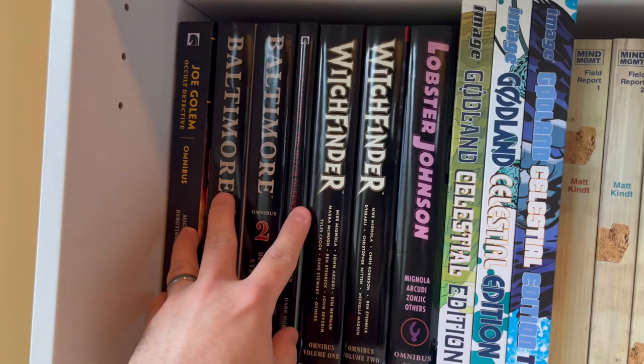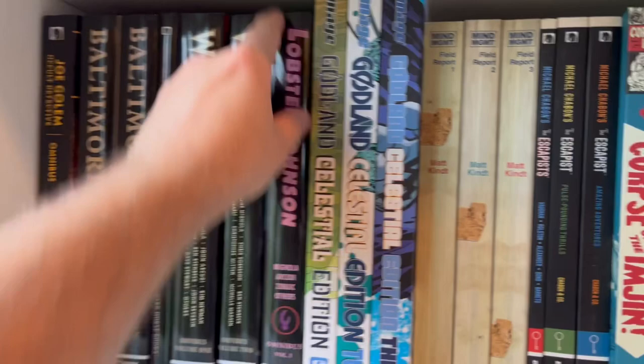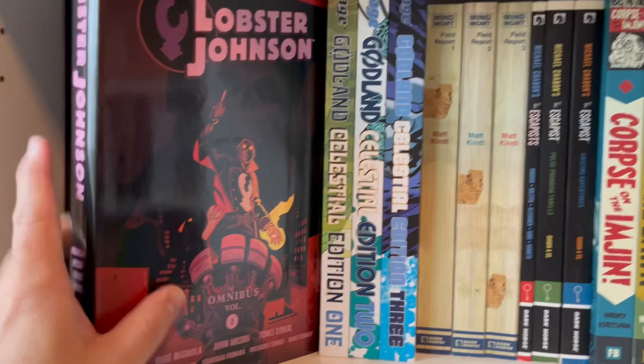Then we have Witchfinder. This does take place in the Hellboy universe. So we have volumes 1 and 2 of those. Then we have Lobster Johnson, who's my favorite spinoff character of the Hellboy universe. He's like a pulp era superhero and just amazing stuff.